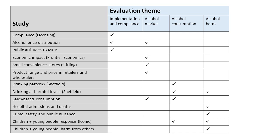In terms of what the evaluation will cover, it's got 4 main themes: implementation and compliance, the alcohol market, alcohol consumption, and alcohol harm. So if we look at what's in some of those, the implementation and compliance strand looks at how alcohol prices will change, the economic impact on the alcohol industry, how small convenience stores adapt to the policy, and also the price changes associated with very specific products of interest, such as Frosty Jacks.